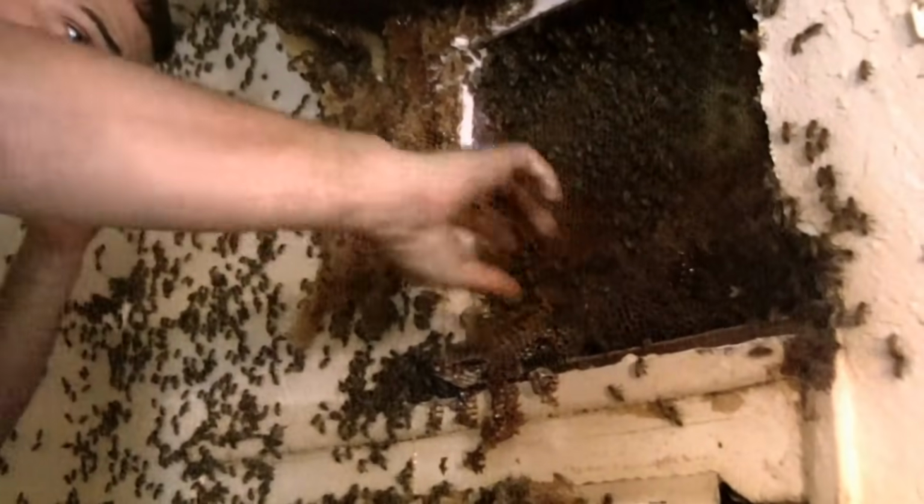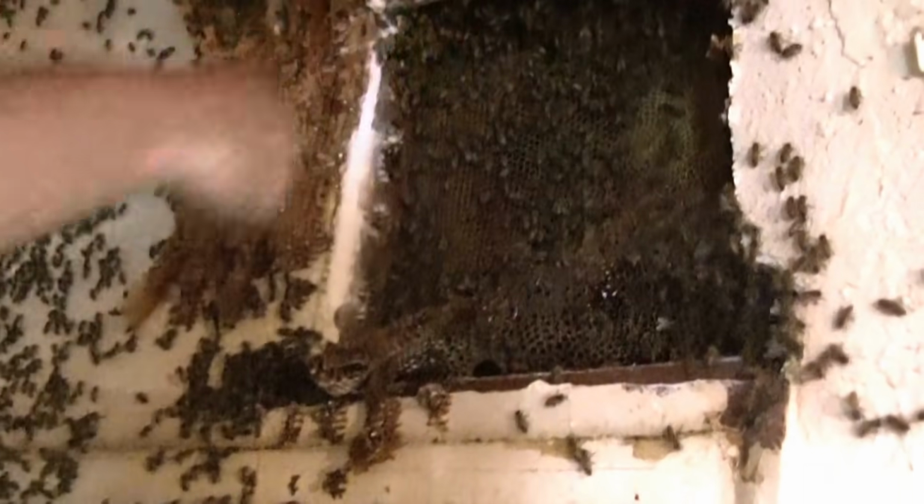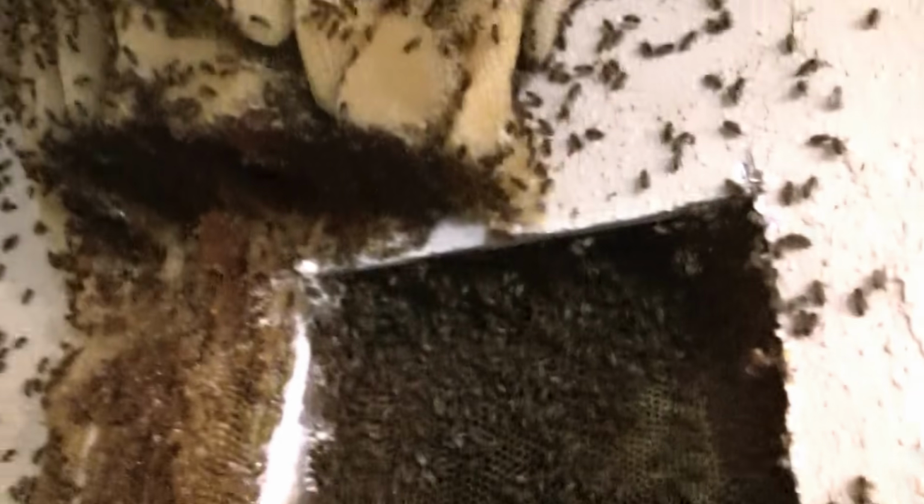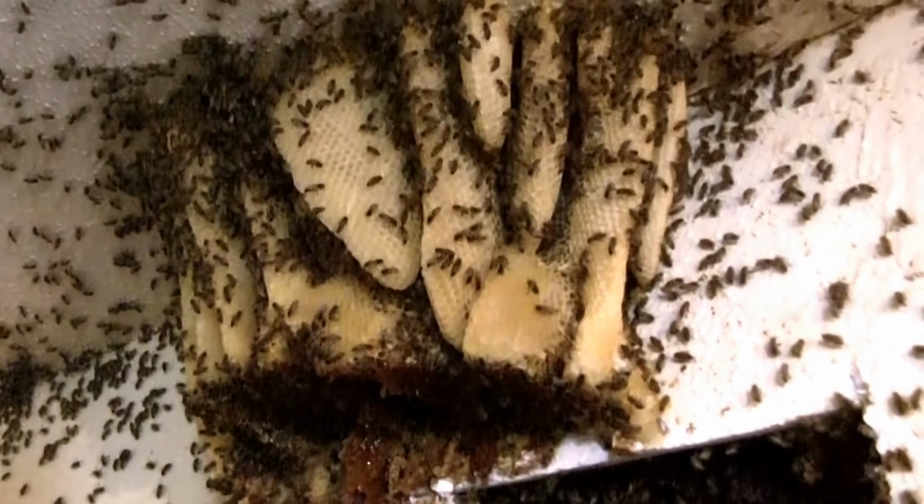Yeah, it has some, but since the sheetrock that I cut through got into it, I wouldn't get that. Plus, you don't know how long it's been inside that wall. This is brand new, that's why it's white comb.